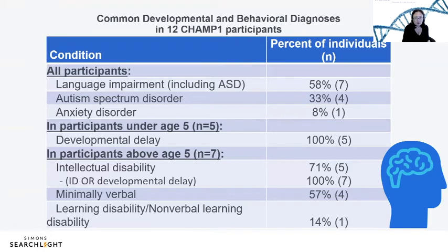Overwhelmingly, the thing that we see consistently for everyone with CHAMP1 is what I say is above the shoulders. So I think this is really primarily a condition that's related to differences in the brain. It manifests because the brain has impact on many parts of the body. So as I'm going to get into it in a second, I think we see other manifestations, but I think it's primarily a brain condition. In different individuals, that can manifest in different ways.